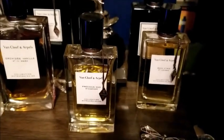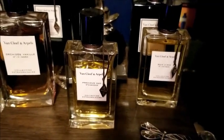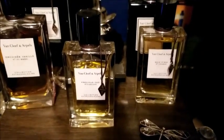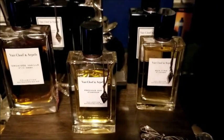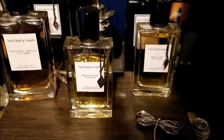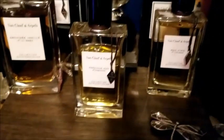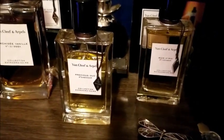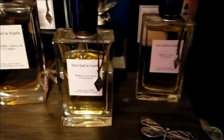Whereas this one, the Precious Oud, is similar to Black Orchid, but it's like all of the edges have been softened and there's some more sweetness added to it and more airiness to it. It's not nearly as serious as Black Orchid. And the performance is not as good as Black Orchid, I will say. It's almost like a Black Orchid eau de toilette or something. It performs about the same as an EDT.